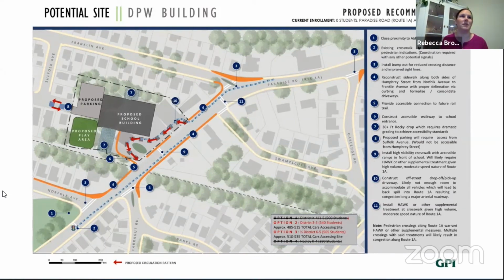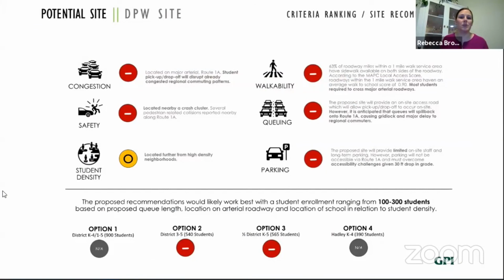If you want to advance to the next one. So this is kind of showing how the DPW site was ranked, where it's on a congested roadway right next to a high crash cluster. Even though it's close to the student population, Route 1A is really a barrier to about half of the population walking to the school. The roads are not very walkable. There's really no space for queuing, and there's not much space available for parking as well. So really the DPW site just didn't stack up on any of the levels.